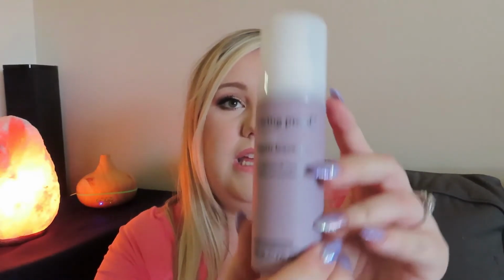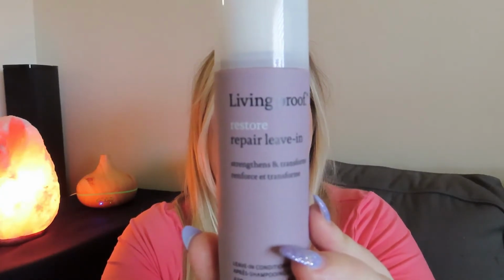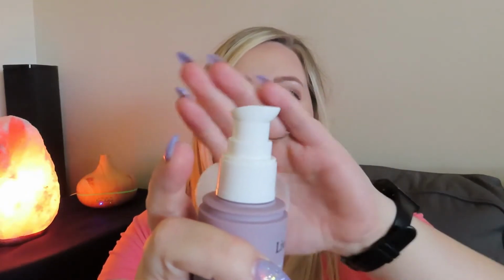The next product here is by Living Proof, and it says it's a restore, repair, leave-in serum, maybe? So it says apply 1 to 2 pumps in damp hair, focusing on the ends or the dry areas, style as usual. So it says it strengthens and transforms. It's a leave-in conditioner. So let's see. This is the little pump here.